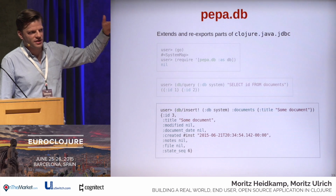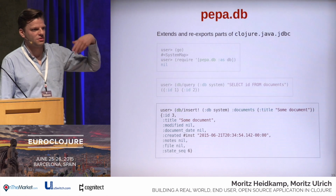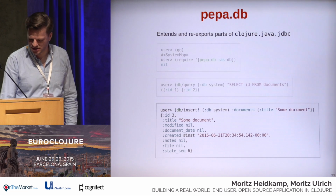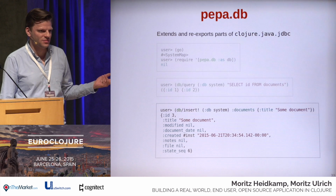And in the bottom, you see the state seek I was just talking about. So when an observer knew that the current state was 5, then it will just ask for give me everything after 5, and then it will receive this new document because it has state seek 6. But this is, of course, not how we actually implement the business logic.